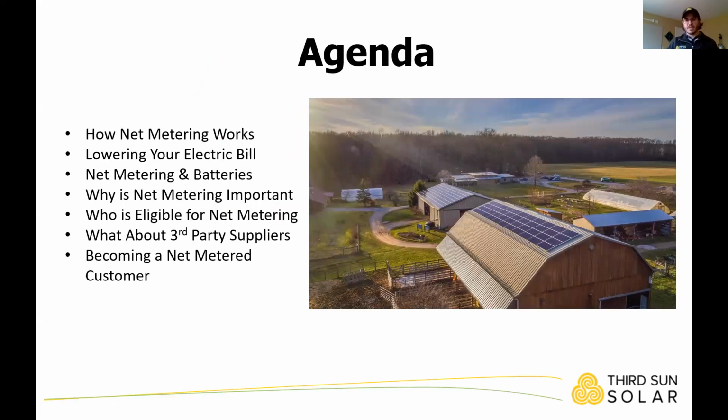This is basically how solar can connect to the grid. What we'll be talking about is how net metering works, how this will lower your electric bill, how net metering and batteries work together, why net metering is important, who is eligible for net metering, and discussing net metering with third-party suppliers. And then also, how do you become a net meter customer, and what does that process look like?